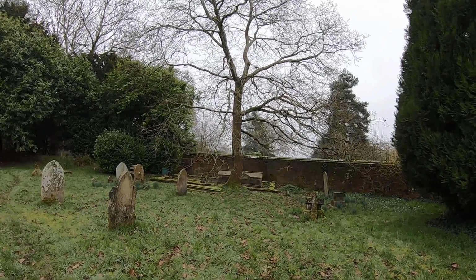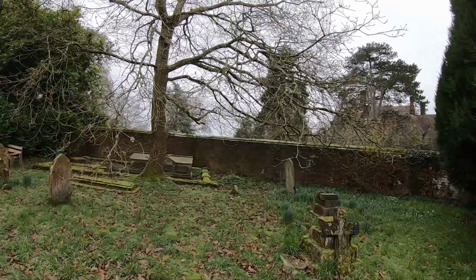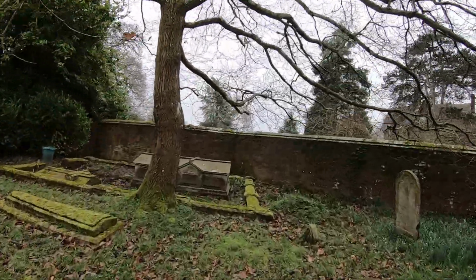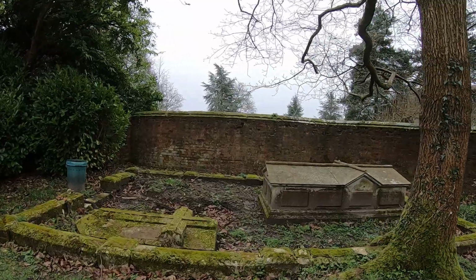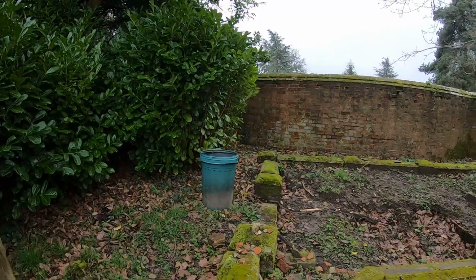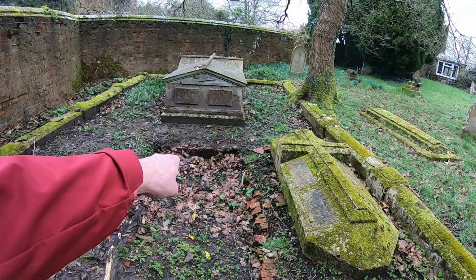Yeah. Because this is the south side of the church. So this looks like something that would have had iron railings round it. Yeah, look, there's the entrance. Oh, this is the entrance. Absolutely right, Steve. And the vault. So this would be the steps going down under the vault, or into the vault.